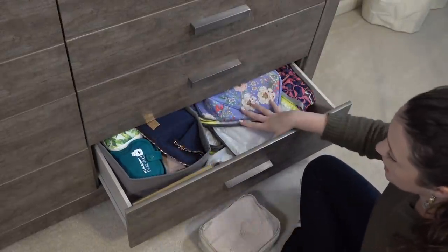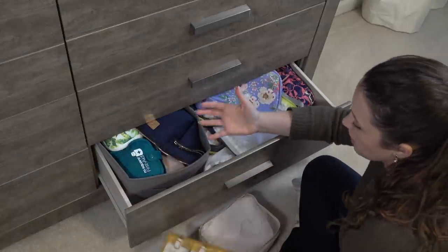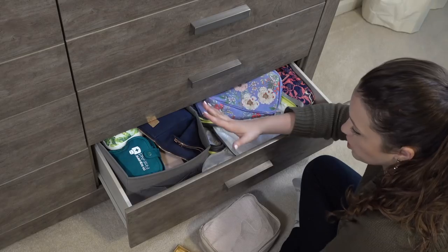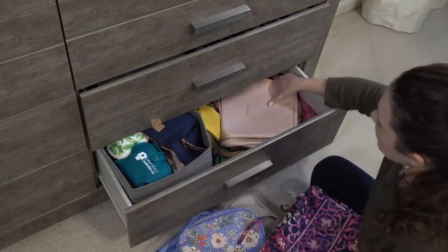We're going to declutter. Like I said, this is kind of my travel drawer. And by kind of, I mean it is, but I feel like I have other travel stuff elsewhere. So I want to consolidate a little bit here. Let me pull everything out.